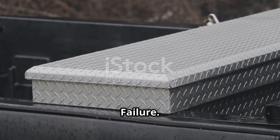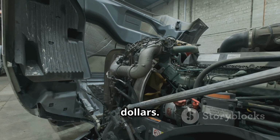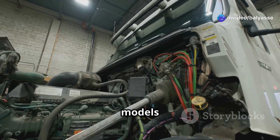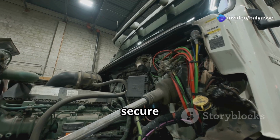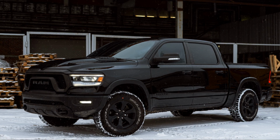Tailgate latch failure, likelihood 5%. Repair cost $200 to $500. The multi-function tailgate in 2019 to 2021 models can have latch failures, preventing secure closure. Recalls were issued, confirm fixes.